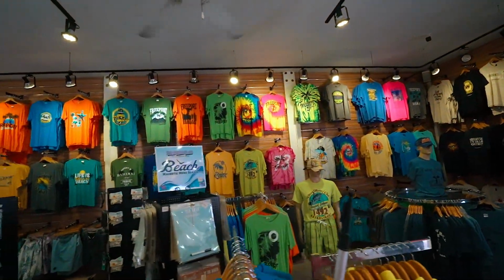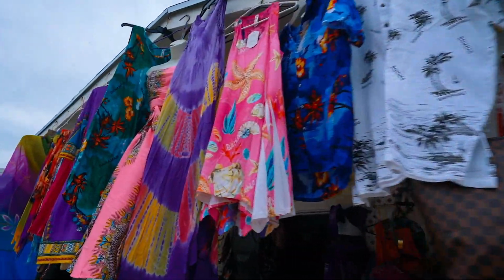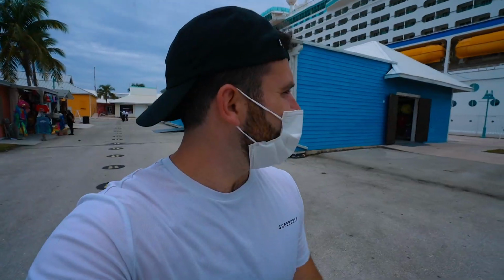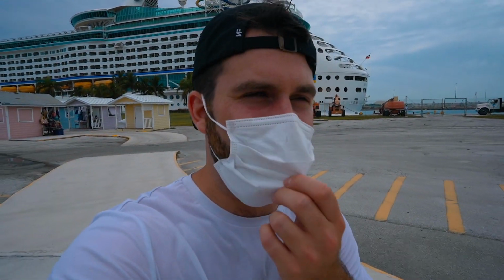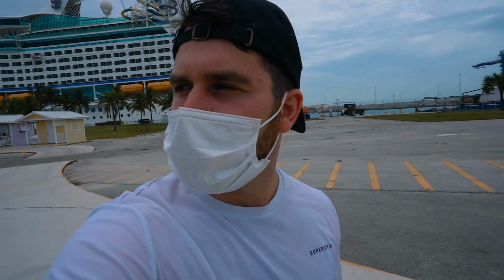This is for sure, absolutely without a doubt, the last stop for souvenirs. There's so much here. I'm actually kind of digging it. I want to get a shirt. I did just witness, I think it says a Bahamas ambassador. He was telling a lot of the workers to put their masks up. They weren't wearing them properly, so they do have someone roaming around telling people to put their masks up.